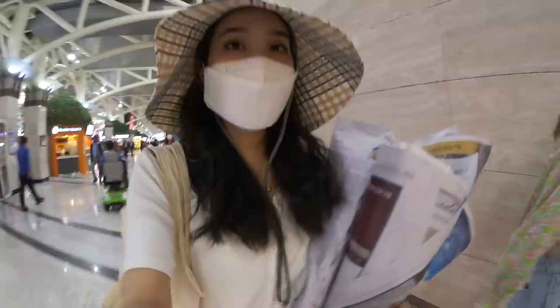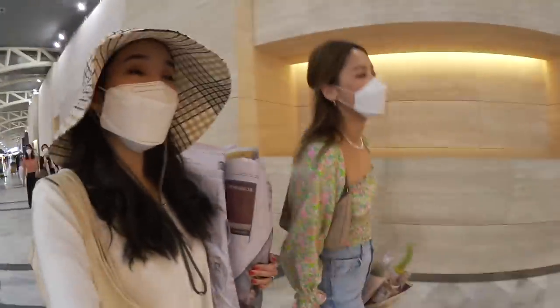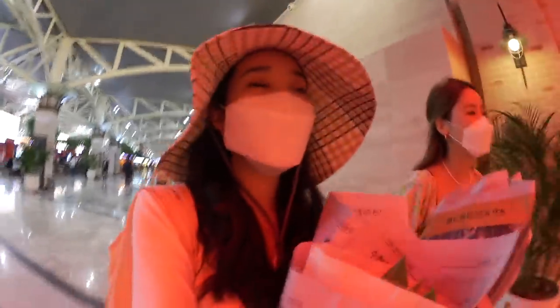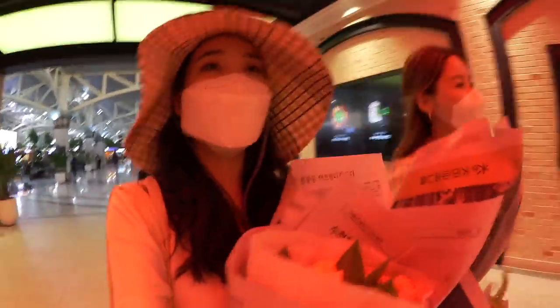Wow, so pretty. It is currently 11 a.m. in the morning. We thought we were only gonna spend like 20 minutes there, but it was our first time, so we had a blast. But we are now on our way to get some brunch at this place called Kongbui.